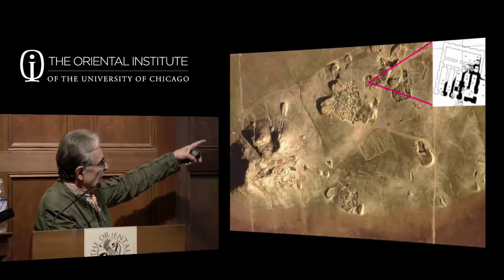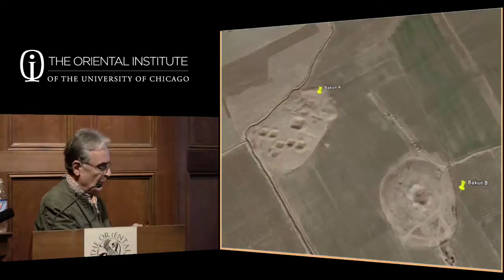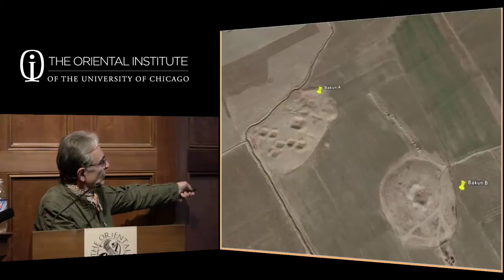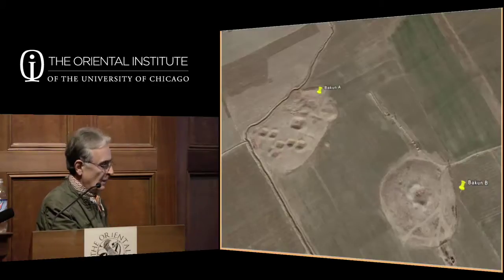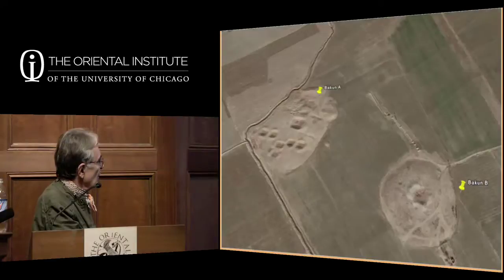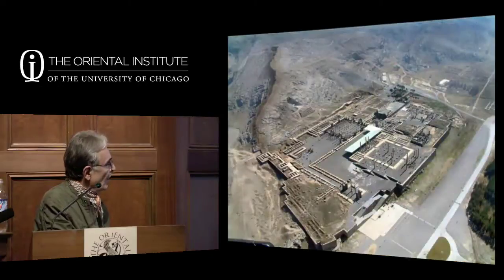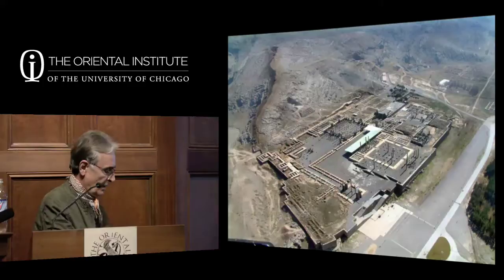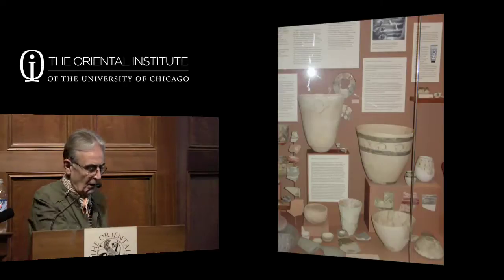This is Chogamish with all the excavated areas, and it's about 17, 18 hectares. And this is Tall Bakun A, most of the beautiful stuff that you have from here, and that's Tall Bakun A, whose material was sunk by a German torpedo during the war in the Atlantic Ocean. So these are the two sites that we are going to concentrate on. Now, also Persepolis, of course, we have some outstanding objects from Persepolis. So these three sites form most of the objects in our gallery.